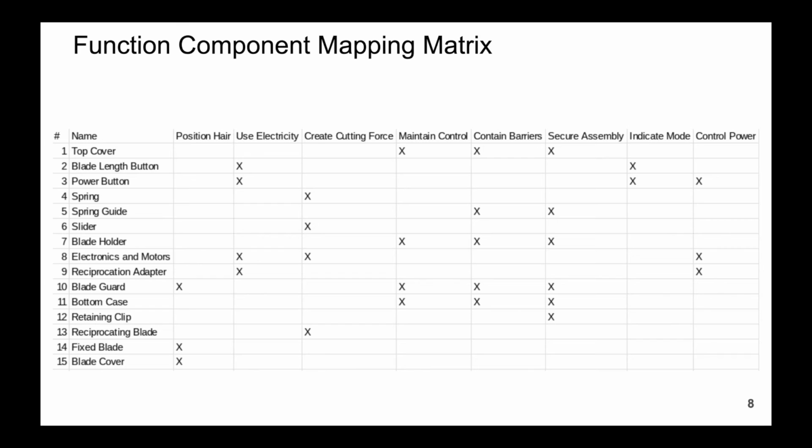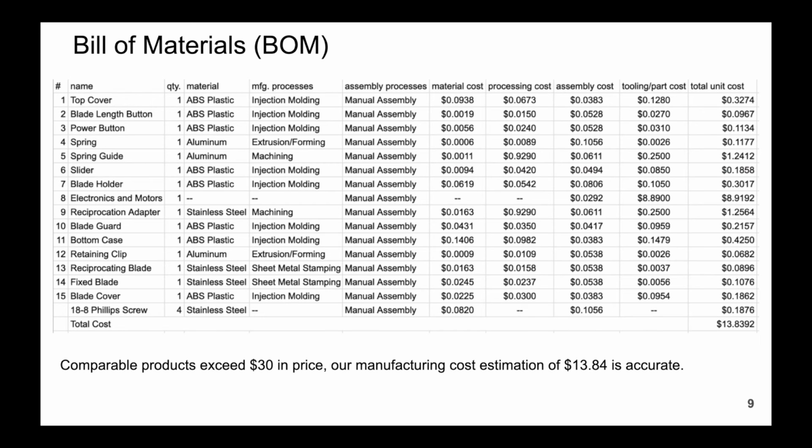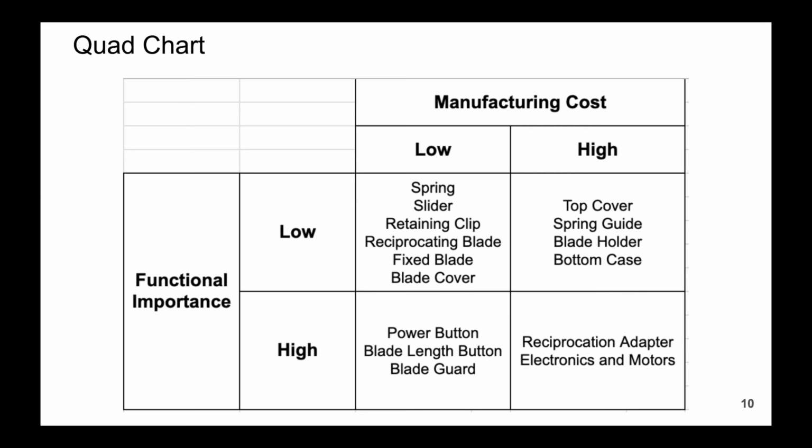The function component mapping matrix sorts which parts perform which functions, some parts performing multiple functions. The bill of materials lists how much each part costs based off of material processing, assembly, and tooling. And putting all this information together, we have the quad chart, which shows which parts have the highest manufacturing cost and the highest functional importance. And this will allow us to determine which parts we need to redesign or eliminate in our final product.